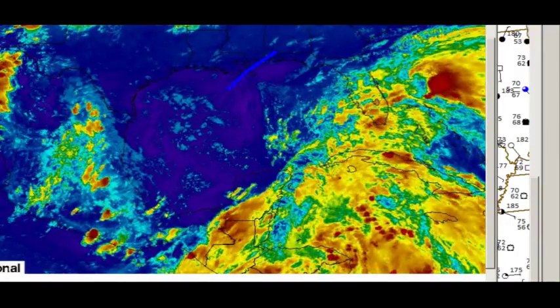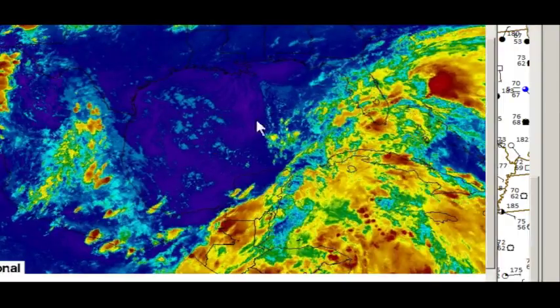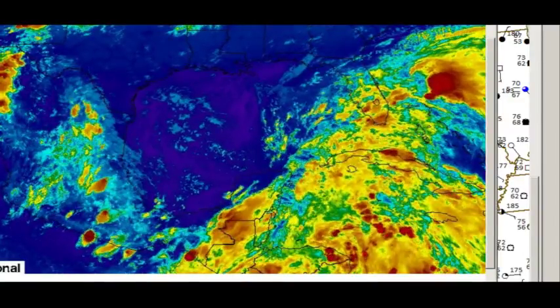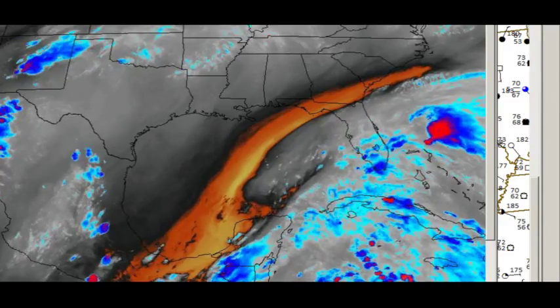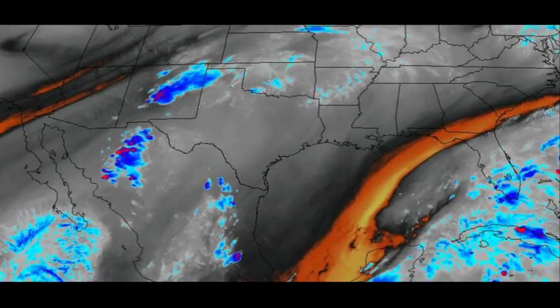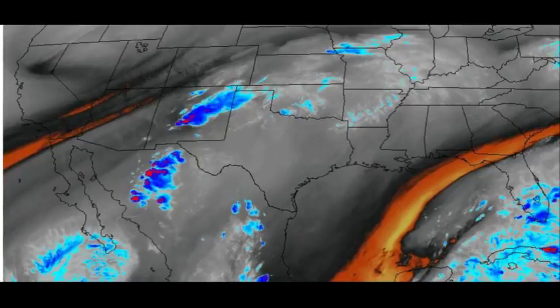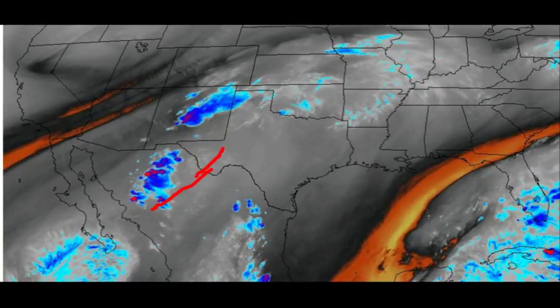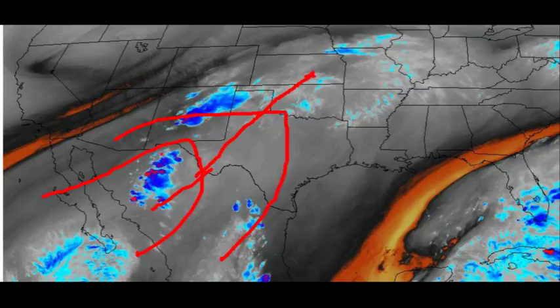And there you can see that very strong flow across the Gulf from the northeast. That's strong shear. So the system will be heading into that, and we'll have to see what happens with that. This is water vapor imagery, and you can see that the plume of the deeper moisture is over West Texas, all the way up to Kansas. So this is all going to be higher precipitable water all the way up.